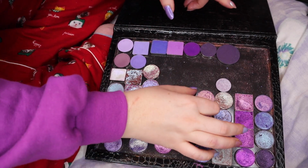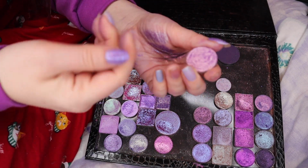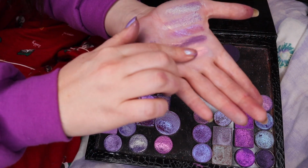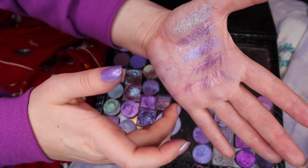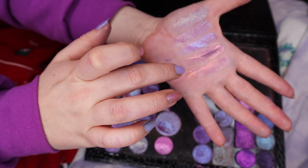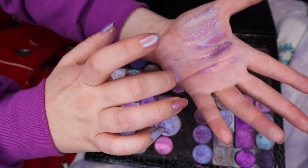Next is another Shine by SD. This was my first purchase from them. It's the shade Absolute Joy. I think it's like a nice purple, but nothing spectacular. It is different than the other purples that we've swatched because it's more of a kind of orangey, chromey purple. That's actually probably way more unique than I give it credit for.